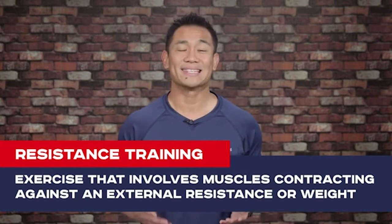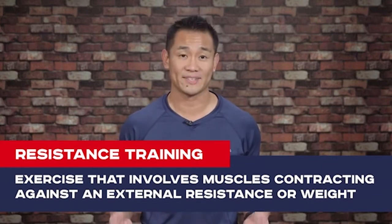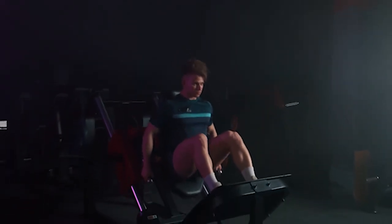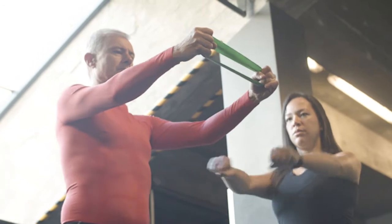Resistance training is defined as any exercise that involves muscles contracting against an external resistance or weight. These types of exercises increase muscle strength, tone, mass, and endurance. Resistance training is the most important type of exercise to build lean muscle. Lean muscle is actually important for metabolism and longevity. As a process, resistance exercise first breaks down the injured muscle and then repairs it and rebuilds it to strengthen the muscle. This external resistance can be provided by resistance bands, dumbbells, weighted bars, kettlebells, water bottles, cans of vegetables, or your own body weight.